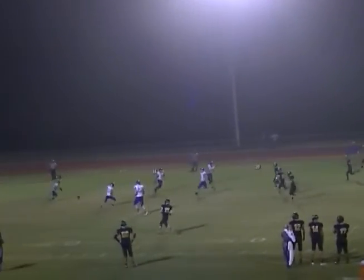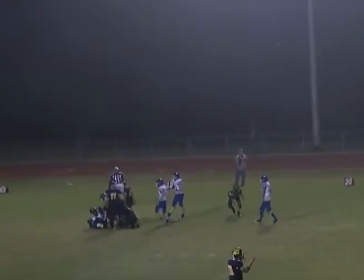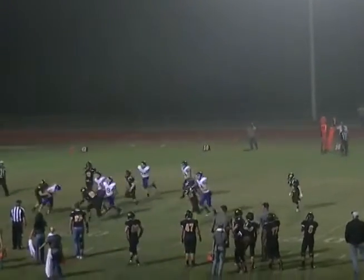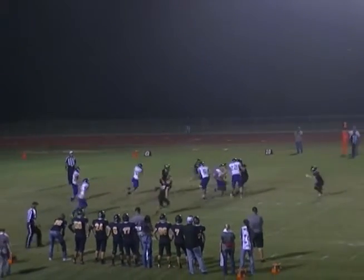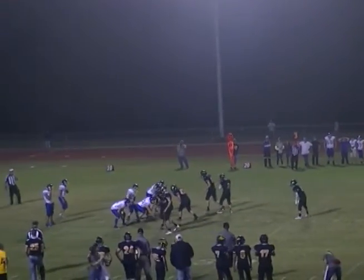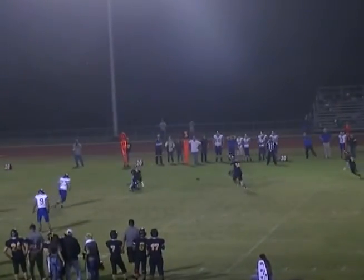Short boot, bounced in front of Bolt, picked it up, sweep. T-set by the Mustangs, full front for the Tigers, broke through number 9. T-formation, straight drop back, all out in the backfield, oh, broken up.